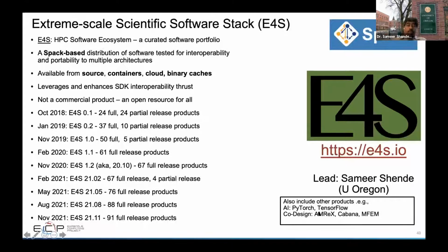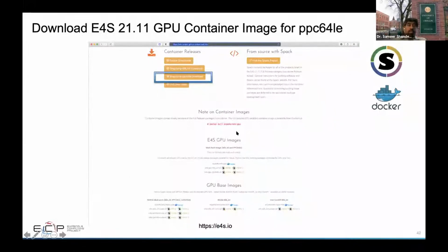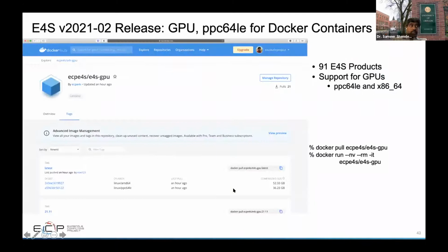There are also other co-design products like AMReX, Kibana, MFEM. And here is the download page where you can see the software stack, and it's available as Docker containers, Singularity containers with base images. So you can see the base image for PPC64LE for GPU-based images. We have the Docker Hub image, which shows you the E4S GPU, and you can just run a command like this with pulling the image, and then with Docker you can launch it like this, and then it will run your image.